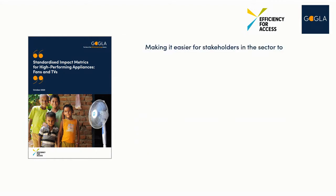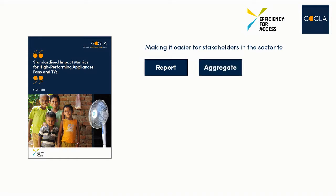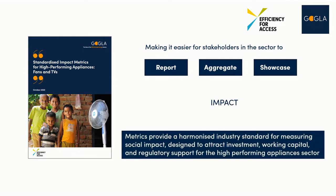This will make it easier for the sector to report impact estimates, to aggregate these estimates on a sector-wide level, and allow for a much stronger showcasing of the impact of the sector. So, how can companies use these metrics?